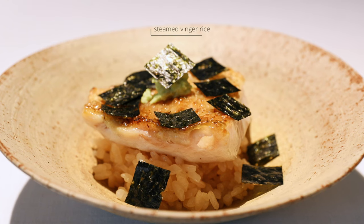We have our image of sushi, hot sushi. So we have a steamed vinegar rice at the bottom. So please enjoy with our chopsticks on the side.